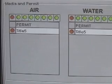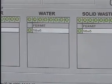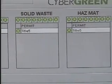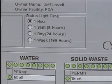CyberGREEN provides a very cognitive system monitor overview, which is based around the red light, green light, yellow light principle. As a summary overview, each of the media areas, air, water, solid waste, and hazardous materials, are depicted showing green lights for the past 5 to 8 time periods. The time periods can be selected as either 1, 8, or 24 hours.